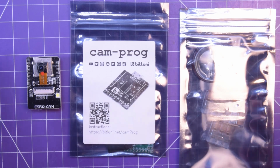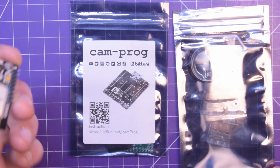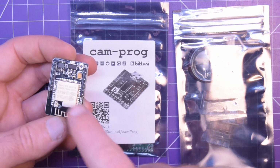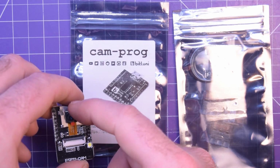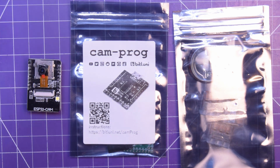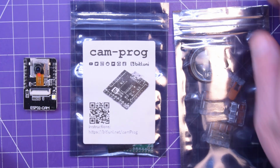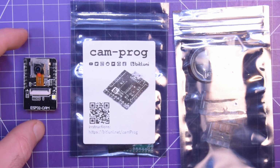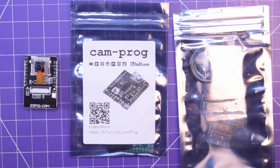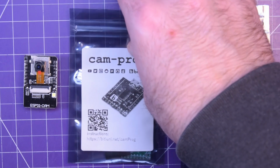A little bit of a story first. I've been trying to program these little ESP32 cam boards for a little while now. It's just an ESP32 with a little camera on it. And Brian Lough actually has a tutorial on how to do it. And when I chatted with him on the podcast, he said, honestly, your best bet is to go buy a board from BitLooney. BitLooney makes these boards, Camprog.